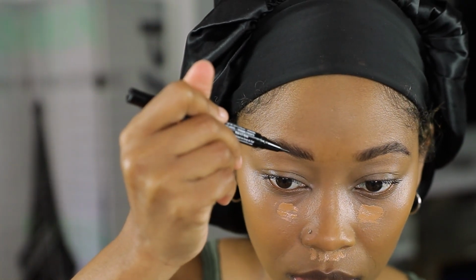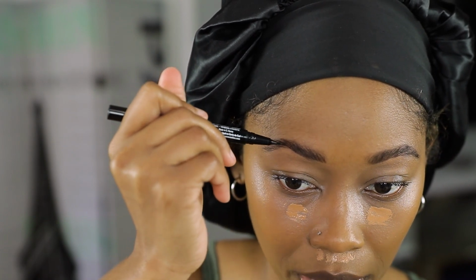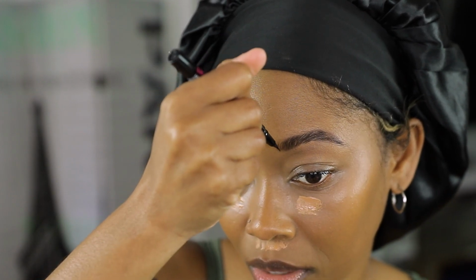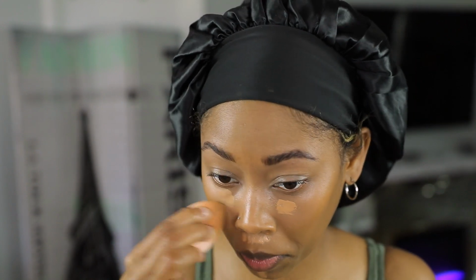Make sure you got a steady hand, because honey, this thing gonna go anywhere, and then you're gonna be having a big old patch of ink. So just make sure your hands are not shaky. I'm gonna blend out my concealer using my beauty blender. And for that concealer, you definitely want to make sure it dries down.